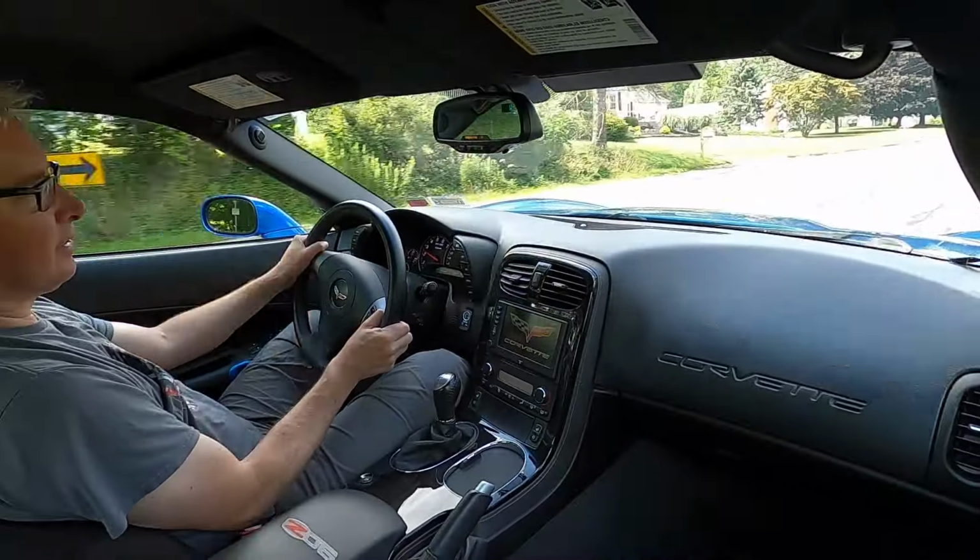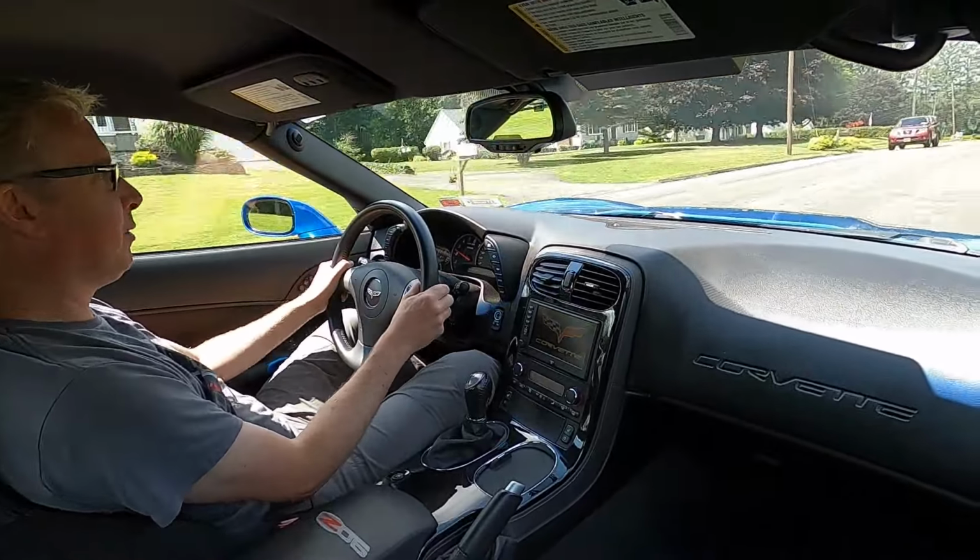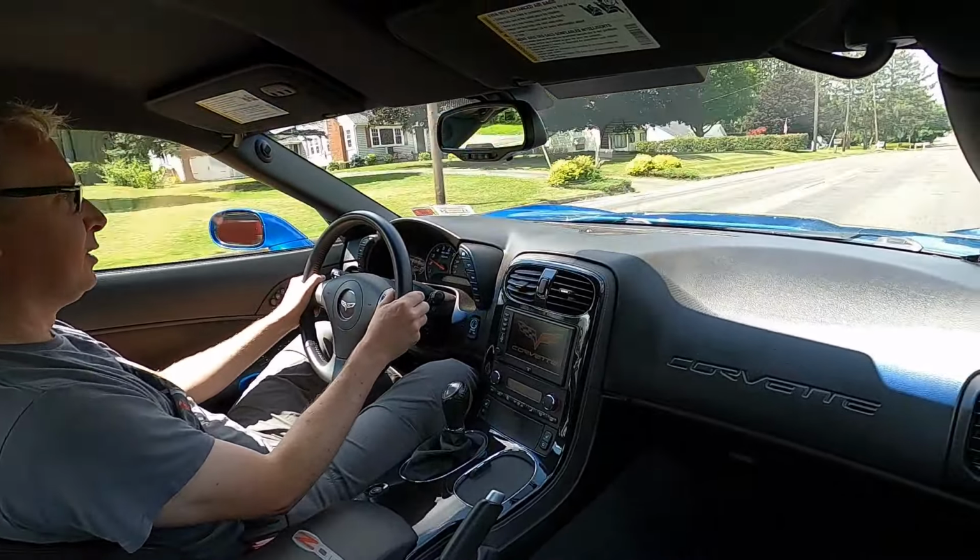You don't see much of sixth gear in this car, although we'll go out on the highway and put it into sixth gear, but under about 65 or 70 you really don't need it at all. I'm in third now doing 45. You know what we'll do, we're gonna just go this way on the roundabout real quick.